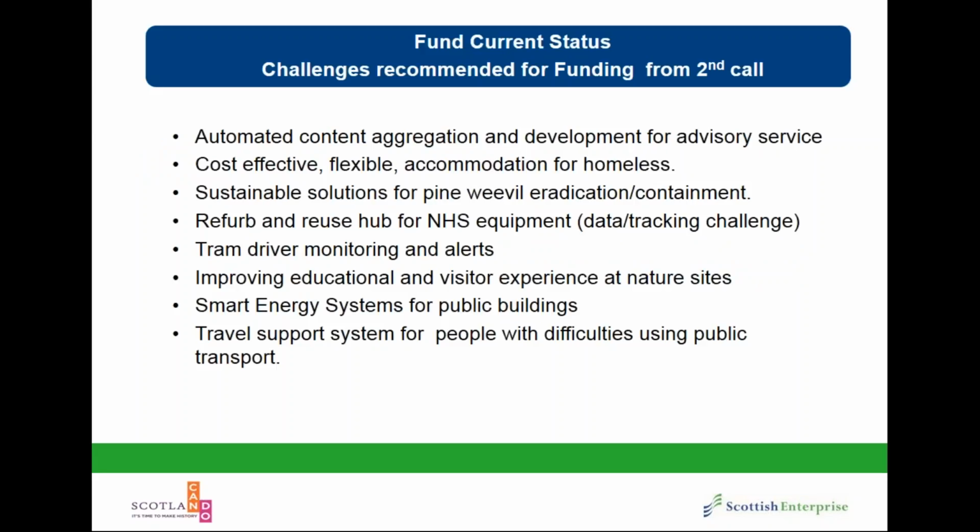And again, I'm not going to go into too much detail here because we haven't actually signed contracts, and that's why the company names aren't on it. But from the second call, we've got 8 challenges going forward. One of them is looking at clever ways to aggregate and develop content online for an advisory support service.